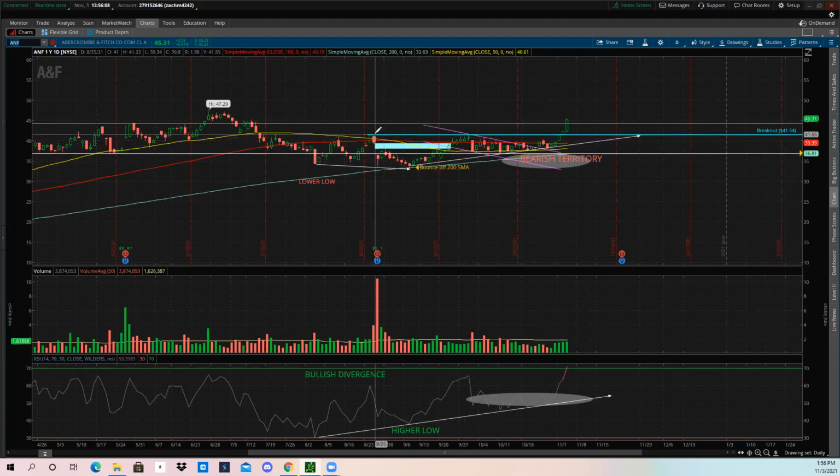We had the cup and handle. Cup, here's our handle. Below this was bearish territory, so that's why we have that marked there. If we were still in this channel but below here, then it was bearish territory, and this cup and handle would have been invalidated.